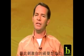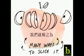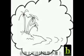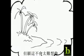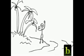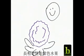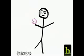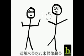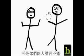How do we jumpstart our imagination? Well, here's an exercise that can be used anytime, anywhere, to fully engage our visual imagination. Let's call it the many ways to slice an apple exercise. Now, imagine that you're strolling down a tropical beach in the South Seas, and I hope that's not too hard to imagine. Now imagine that you meet a local islander coming the other way who offers you a strange and unusual purple fruit. Well, you taste it, you like it, and you want to share with the islander that it tastes a lot like an apple. But you don't speak the same language.